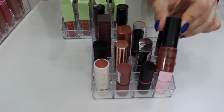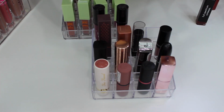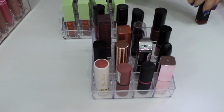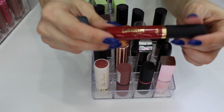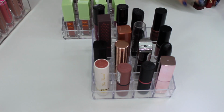Rimmel. Is it Rimmel? I think it's Rimmel. It doesn't say, but it's a beautiful color. It's like a peachy nude. I got this from my friend on IG, this CoverGirl. It's called Maroon, and then I got this in a box. It's like a reddish color.